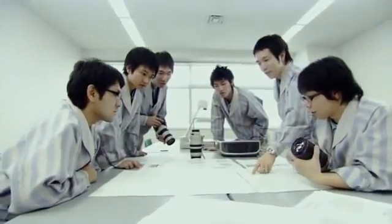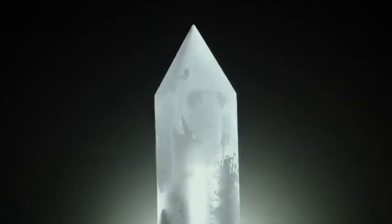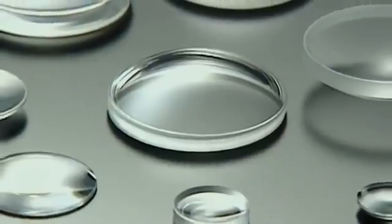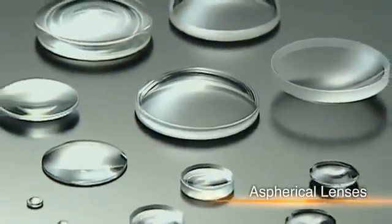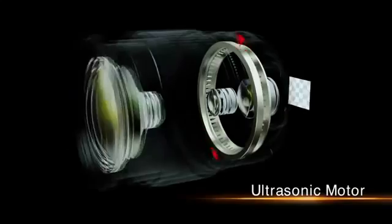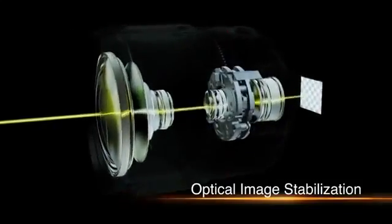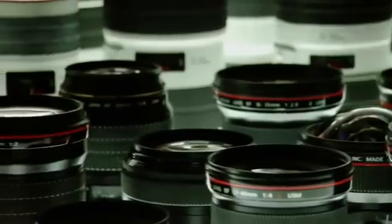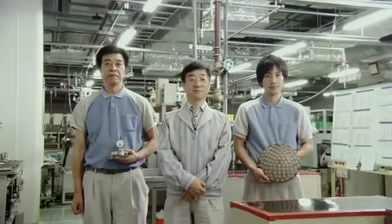Canon innovation is the history of the camera lens. Canon mass-produced fluorite, an ideal lens material. Introduced aspherical lenses. Achieved the first practical application of an ultrasonic motor, and developed optical image stabilization technology. Canon's breakthroughs in lens technology have redefined photography time and time again. In the ongoing pursuit of the ideal lens, Canon illuminates photography for future generations.